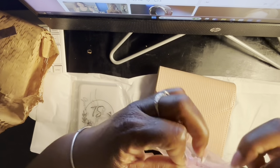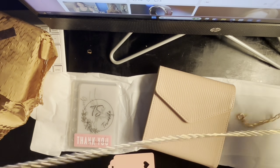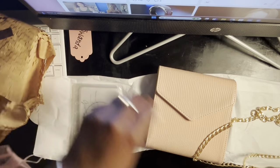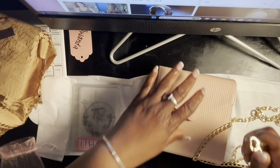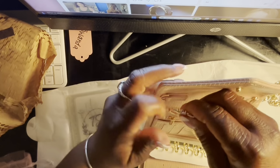And this is the chain that goes in it. Now, I already have it set up when I do my budgeting. I got it in the pink color.